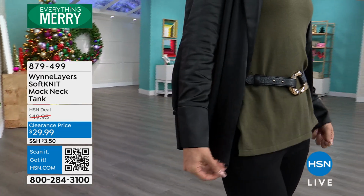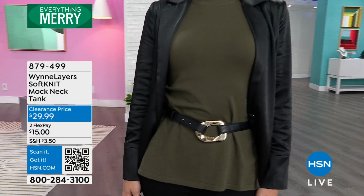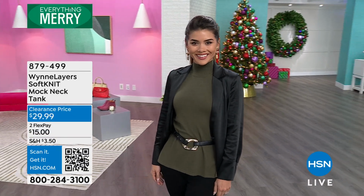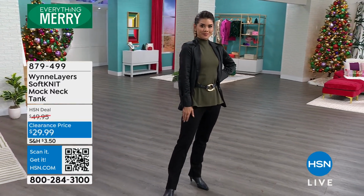Absolutely, and I love showing how polished it looks untucked, because you are getting more coverage in the front and the back. And then Piper belted it, which is super cute, and put on a great third piece. It's always about the third pieces, and we have a lot of those. But if you like textiles and knits that are really soft, this is perfect for you.